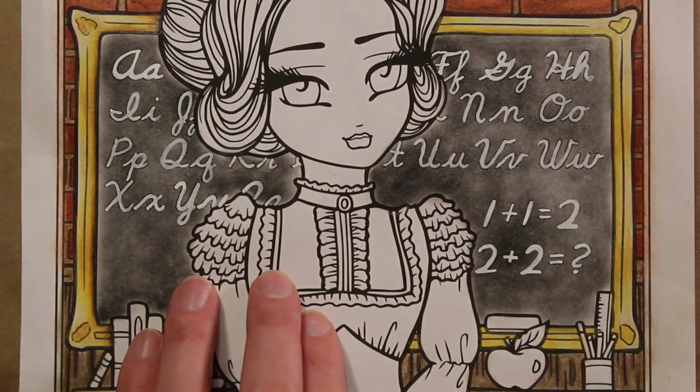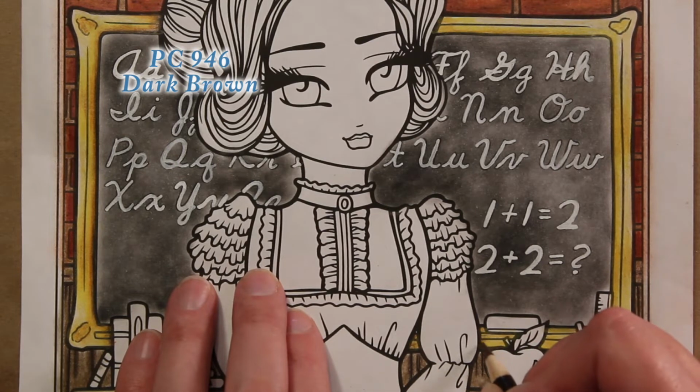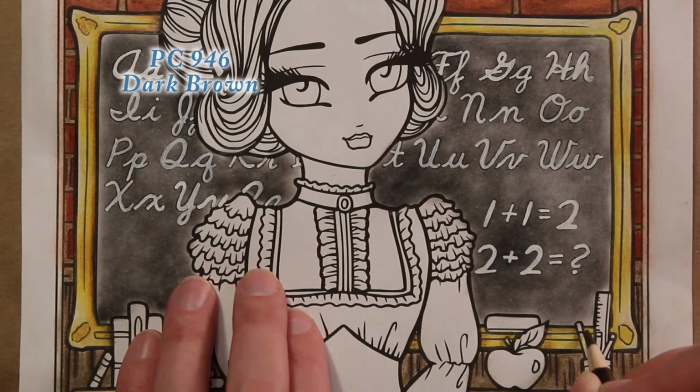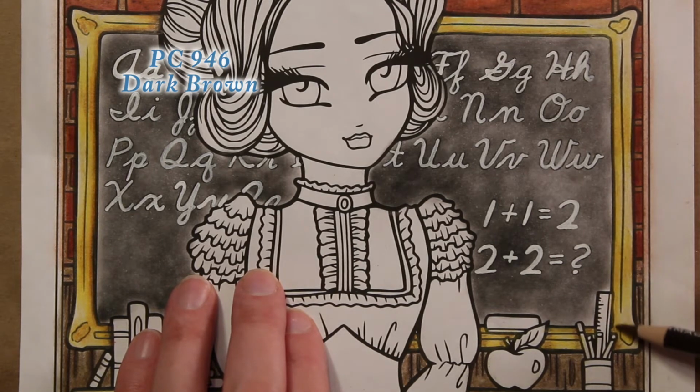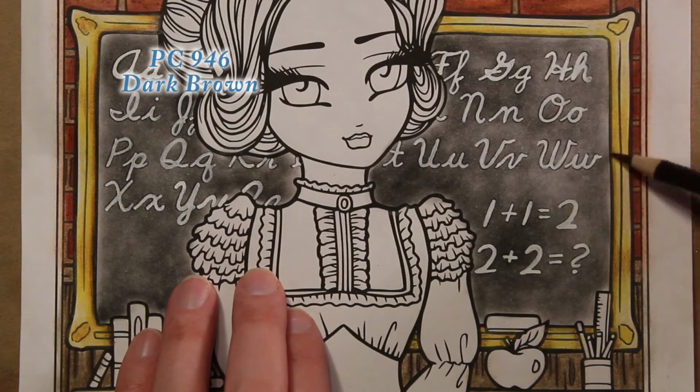Right, then we're going to go with dark brown. Do the same thing and just not bring it out as far. Keep it closer to the shadows. Okay, then we're going to bring it up the inside. And again, come up in here, just don't bring it out as far. Here too.